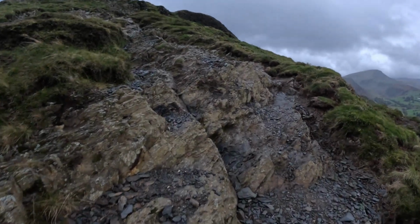There's a few parking spaces there if you get there early enough. This is one of the first walks I did in the Lake District and probably one of the ones that got me hooked the most on fell walking. It's got really nice steep valley sides, it's quite high all the way around, so you've got views in every direction. It's not super technical, but it's a fairly long walk, so I'll show you around today and show you why I really like this walk.